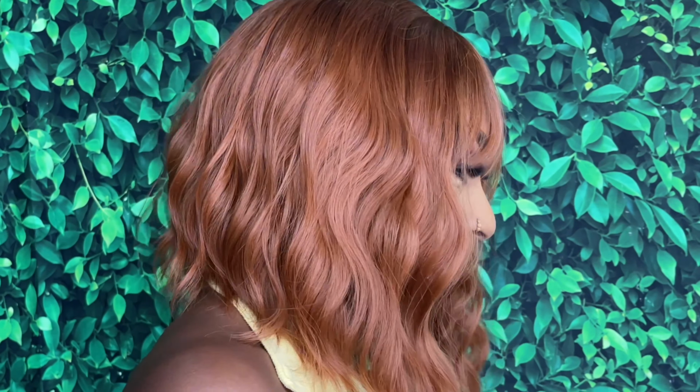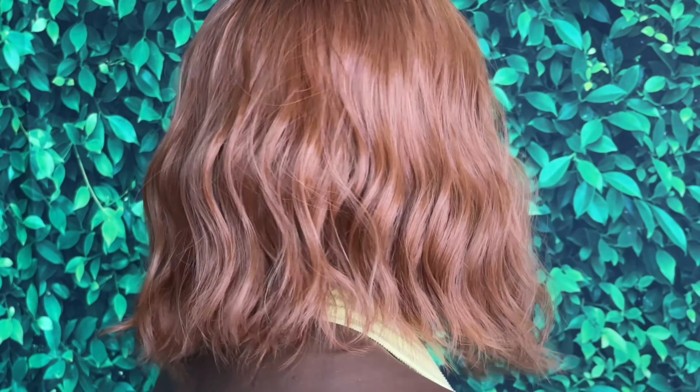Super cute. I was not expecting this, y'all. Like, this is really cute and really affordable. I mean, all of these wigs are really affordable. Like, look at this.